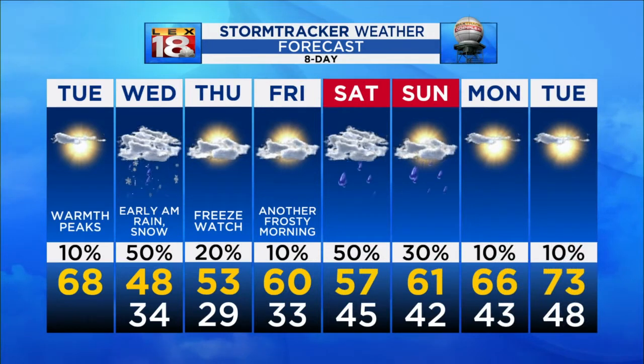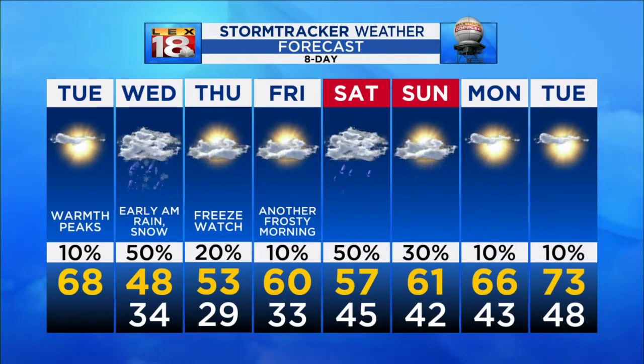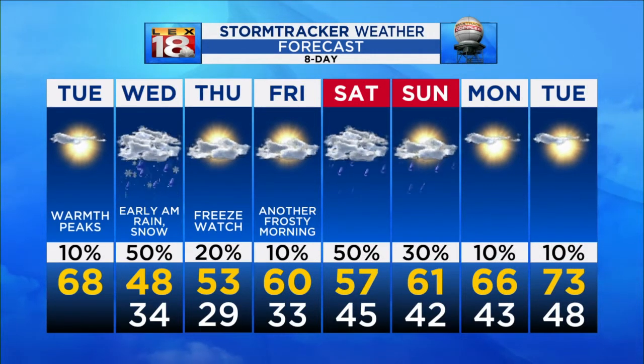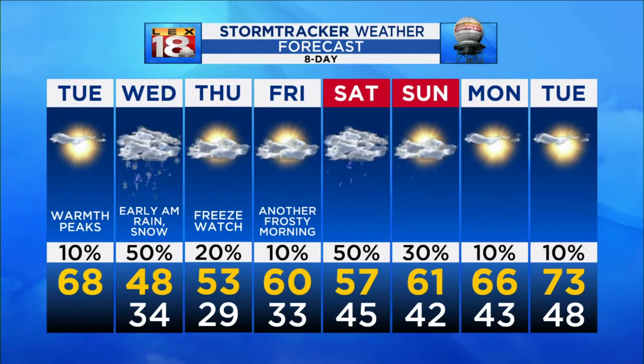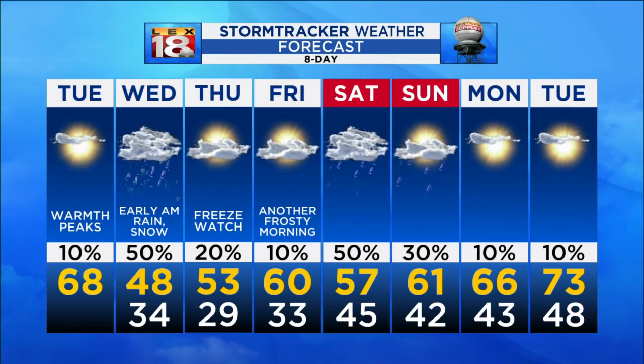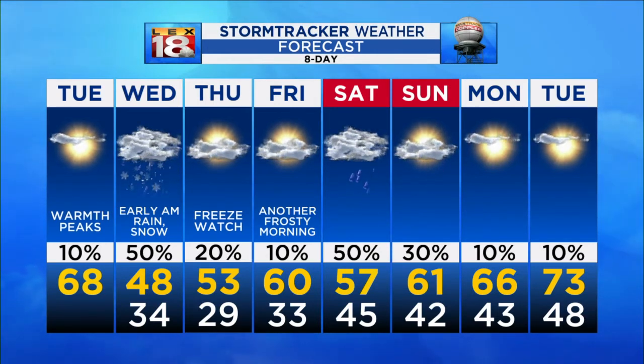Freeze watch in effect. It'll eventually turn into a freeze warning and then could have some frost advisories for Friday morning. Rain chances Saturday as we start to warm back up again, and then we get back to the good stuff. 60s, 70s, and some sunshine to go with it at the end of the 8-day.